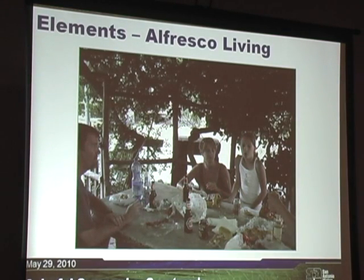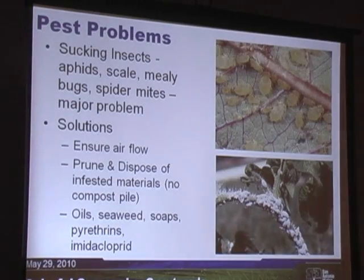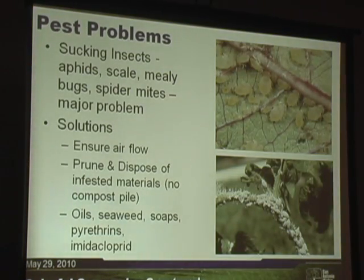Just a little bit about the design of it. There are some problems. We do have some pest problems, largely a result of these being three-sided or four-sided features. We have limited airflow. What happens? We tend to have sucking insects. So you're going to see aphids, spider mites, mealybugs, scale. It's almost an inherent problem. Some species are going to be more susceptible than others.